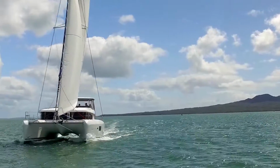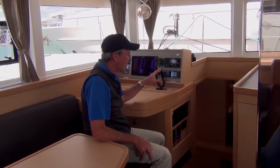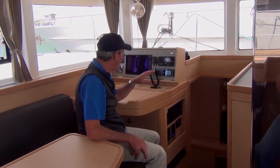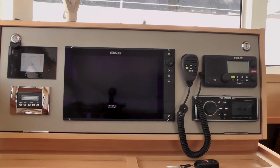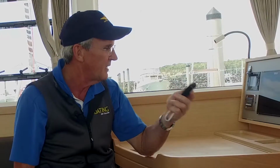I particularly like this nav helm station down here because if the weather's not great and it's cold and miserable up there, you can come down here and have everything at your fingertips that you have up there. You've got exactly the same chart plotter that you have upstairs. It's got, as I told you earlier, this little fob which allows you to alter the autopilot course without having to go upstairs.